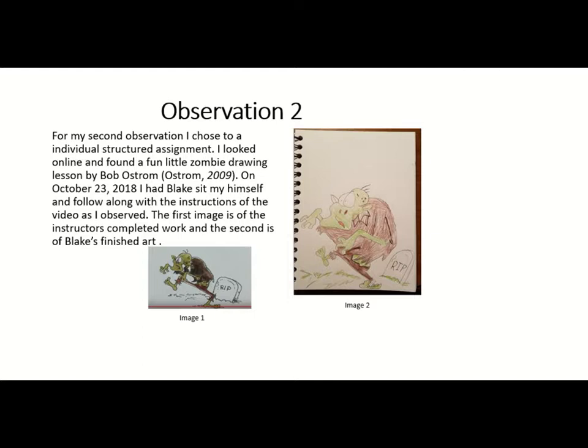He paused the video several times throughout to catch up, as the instructor was moving at a faster pace than he was. Once the video was concluded, Blake took more time to color and complete his picture.